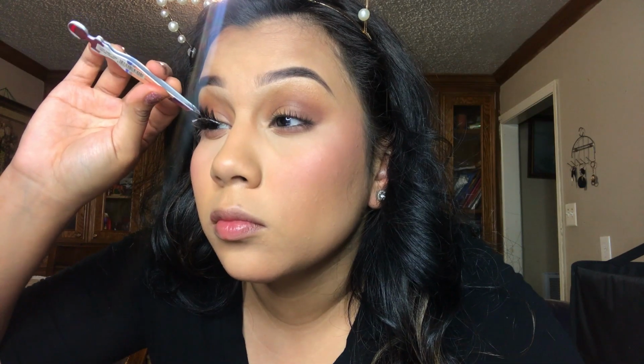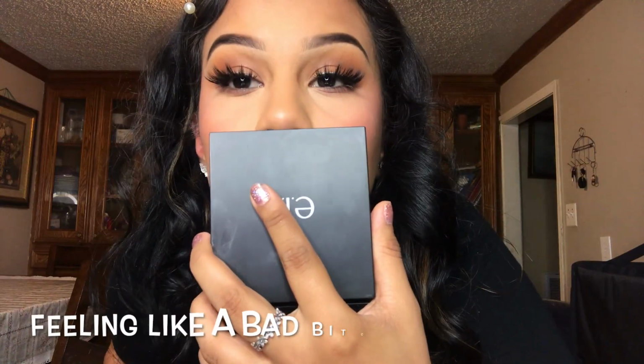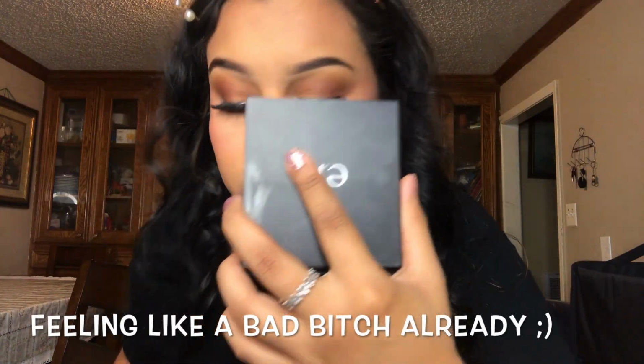When putting on eyelashes, you have to wait at least 5 to 10 seconds for your lash glue to get tacky, because otherwise it's going to be hard for you to put on. As you see here, I look crazy. But when they're on and nice, you'll be like, oh, I should have waited.